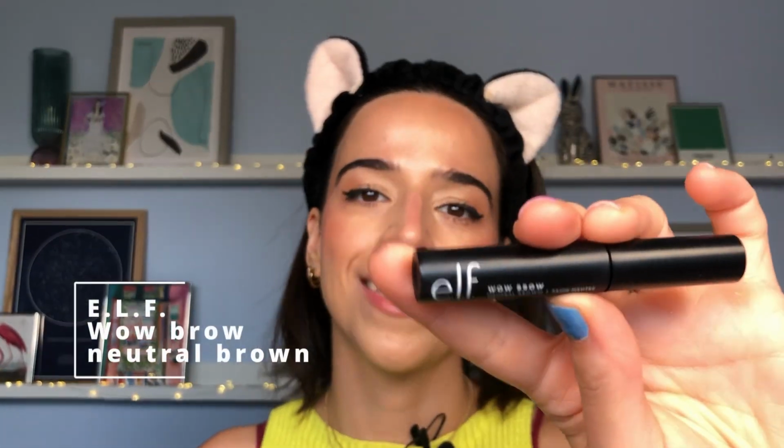Elf Wow Brow. I have it in a neutral brown, and it's the best eyebrow gel with color. I only use the color one that I found, except for the Benefit one, but that's like $30 for an eyebrow gel that I go through very fast. So I found a drugstore one, and I really like this one. I heard really good things about the Essence one because it has fibers, and I really like the fibers in the product. That's one of the reasons I was trying eyelash primers. But anyways, I digress. This is really good.